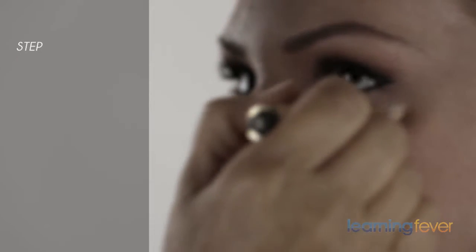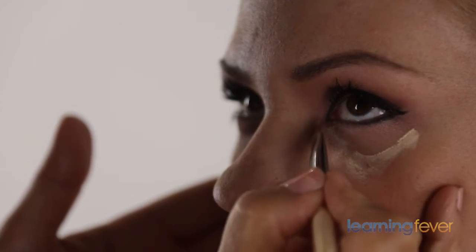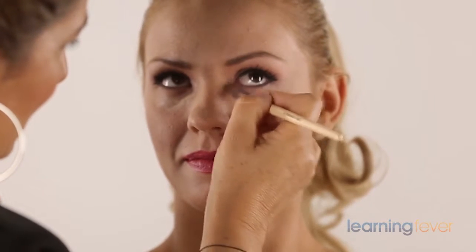So I'm just going to emphasize a little bit more under the eyes. Just going to use a bit more concealer to just make very, very clean under the eyes, and highlight the cheekbones at the same time.